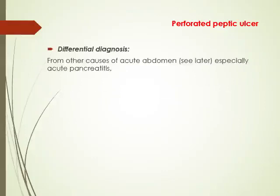Differential diagnosis. Perforated peptic ulcer بتعمل a case of acute abdomen, so it should be differentiated from other causes of acute abdomen, especially acute pancreatitis, which also presents as the gastric pain.